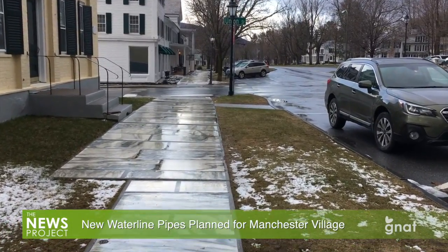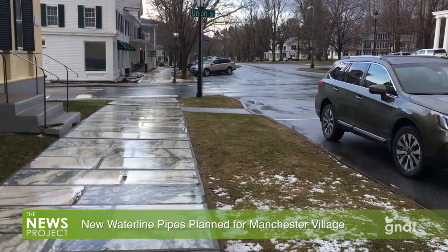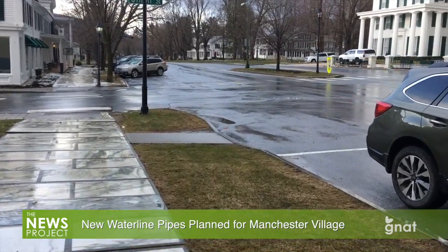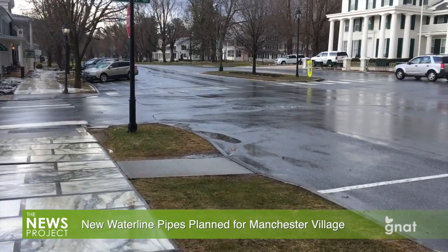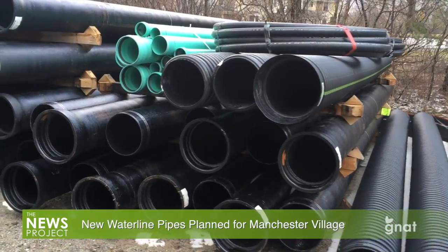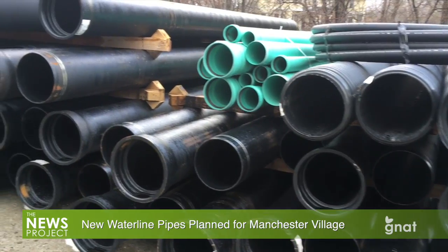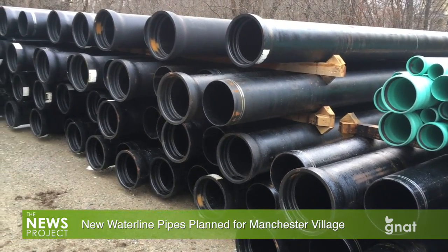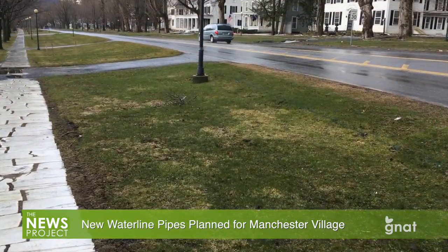Cast iron water pipes, first installed in 1894, have served Manchester Village well over the past 124 years, but all things come to an end sometime. New 8-inch wide water pipes will be put into place along one side of Main Street from the corner of Union Street to Prospect Street in the Village starting next week, on April 23rd.